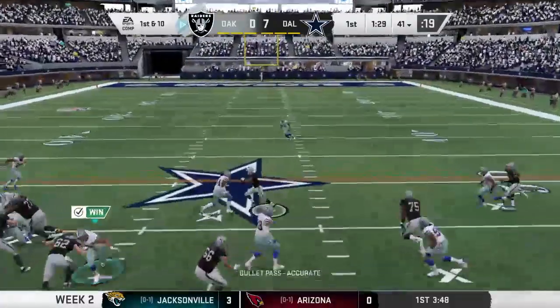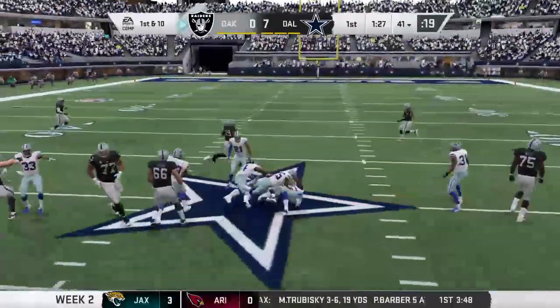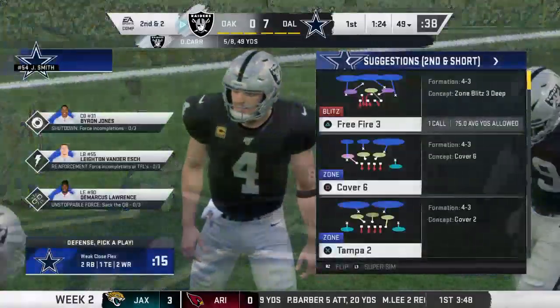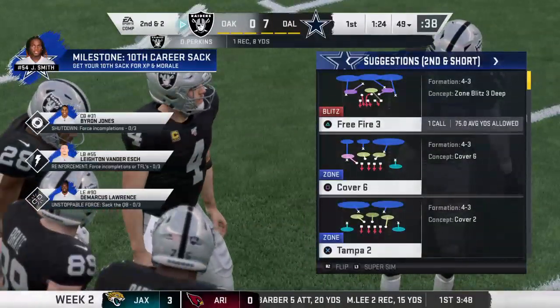Now a fake on the give here as they try the run-pass option. And the result here, a pickup of 8. Leaves him with 2 to go on 2nd down.